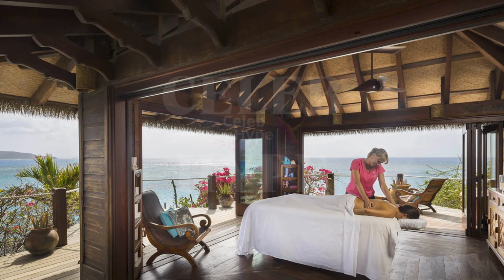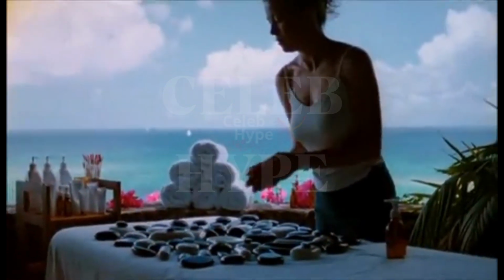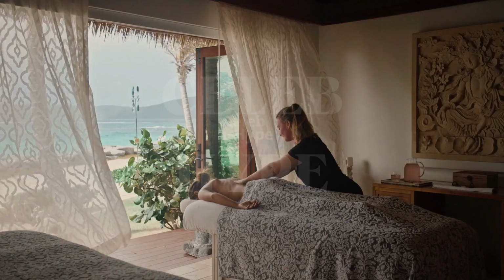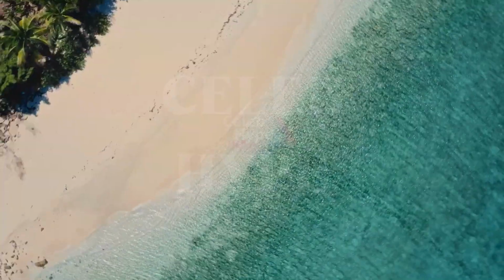Wellness is paramount. The Spa and Wellness Pavilion, a glass-walled structure overlooking the Atlantic, offers yoga classes at dawn, sound bath sessions at sunset, and holistic treatments using locally sourced ingredients. Guests often describe the salt-infused breeze and bird calls as therapeutic in themselves, amplifying the spa's effects.